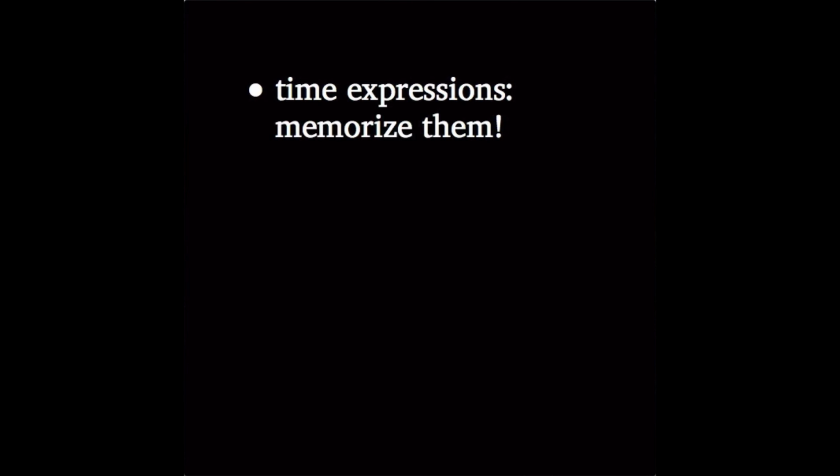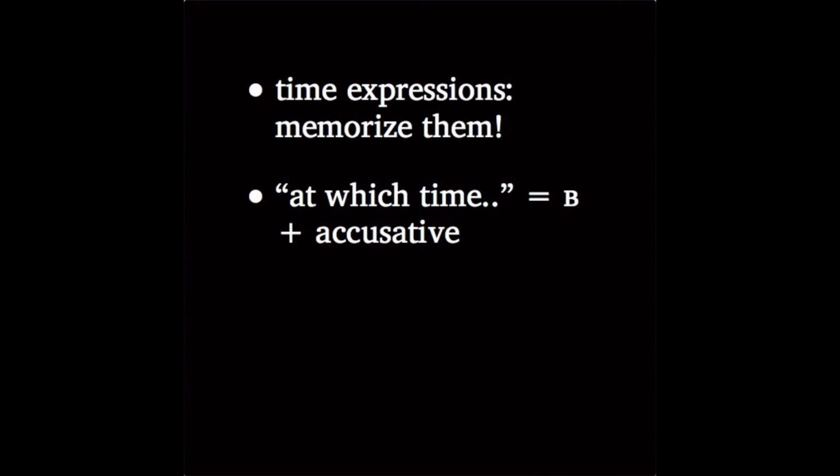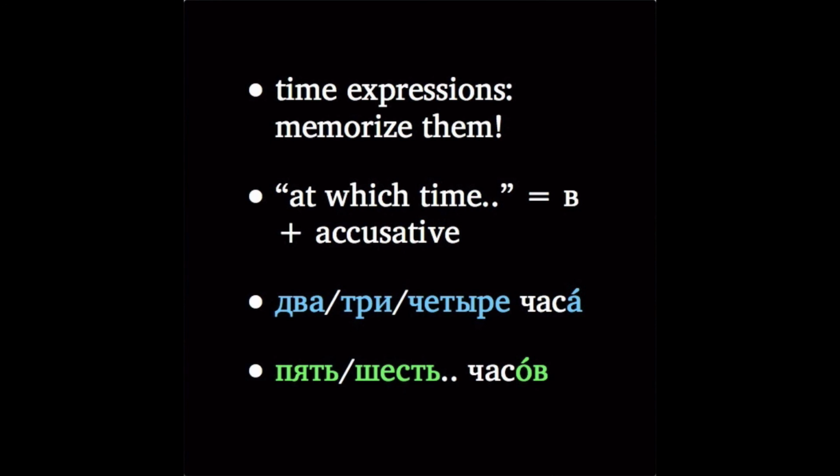Summing up, be sure to think about prepositions and case when you learn any time expression in Russian, because the usage often won't match English usage. To say at which time something happens, use the preposition в, and note that the forms of the numbers themselves will not be changing here. But be sure to memorize the special forms of час that are needed with numbers. Часа after 2, 3, 4, and часов after 5 through 12.